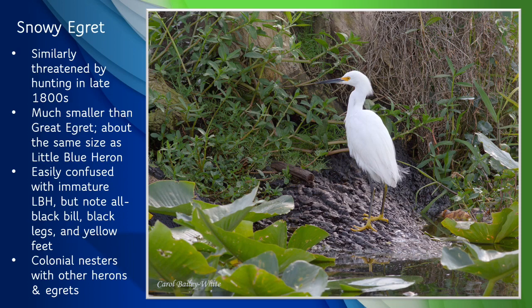Snowy egrets are much smaller than great egrets and can easily be confused with the similar-sized, immature little blue heron, but note the distinctive black bill and yellow feet, although their feet are not always visible because, like most wading birds, they're often seen foraging in the shallows for prey, such as small fish, frogs, worms, crustaceans, and insects, and they use their feet to probe in the mud to stir up the prey.